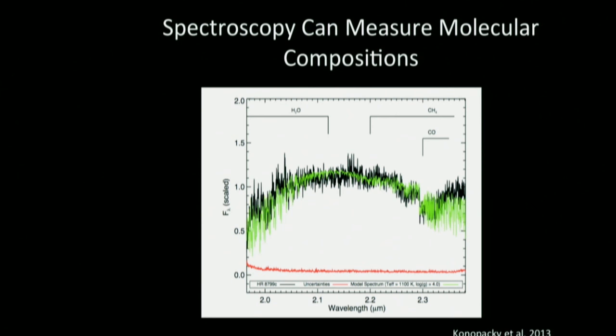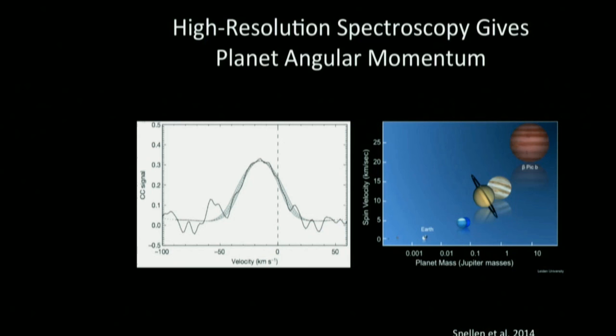The next thing you can do, so now we've done imaging, we've done a little bit of spectroscopy. The next thing you can do is do high-resolution spectroscopy, which is to say you split up the light into more wavelengths, you spread it out even more. And at that point, you get something called Doppler broadening, which is to say that the planet is rotating, and so the side that's going towards you is blue-shifted, the side that's going away from you is red-shifted, and that broadens all of the spectral lines. So if you take one spectral line and look at it very carefully, at very high signal-to-noise, you can actually measure this Doppler broadening, and that tells you how fast the planet is spinning.